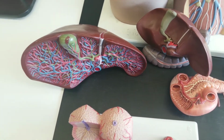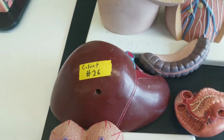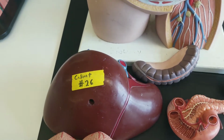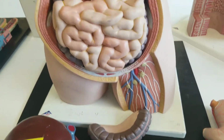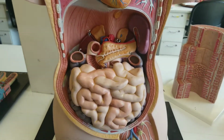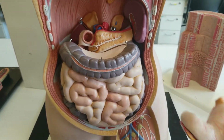Now, as far as how is the liver organized, it's a really important organ. It's used for many different things, it's used for storing nutrients. It's used for detoxifying. Really, really important organ. How is it organized? How does it do those things?